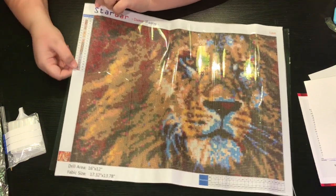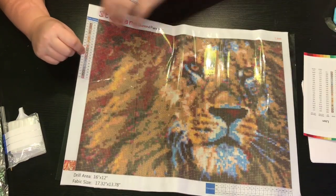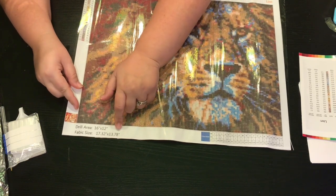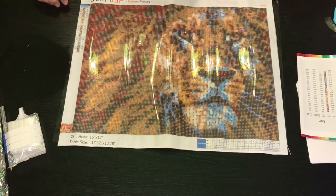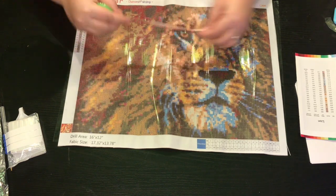Over here is your symbols, which you also get on here. And then down here, she has your drill area and your fabric size. These are in inches. So let's see how true this is. So we're going to do in inches just because it's here.